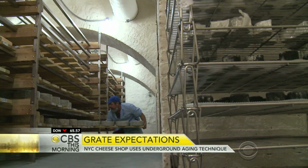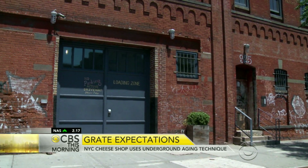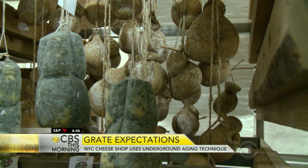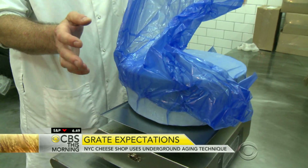How far below the streets of Brooklyn are we right now? We're about 30 feet below the streets, lower than the subways. The 19th century building houses Crown Finish Caves, one of the only cheese aging facilities of its kind in the U.S.